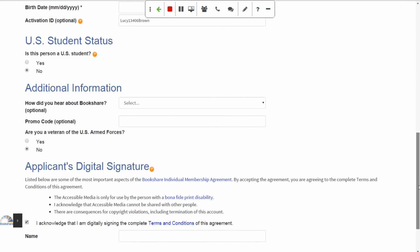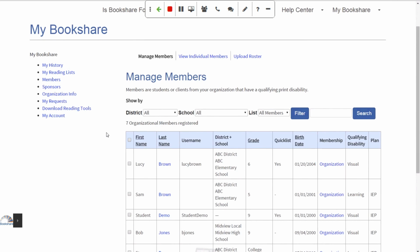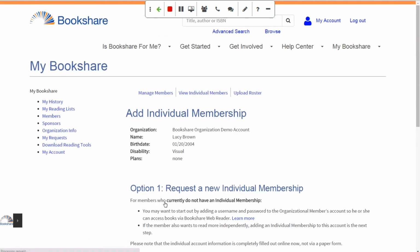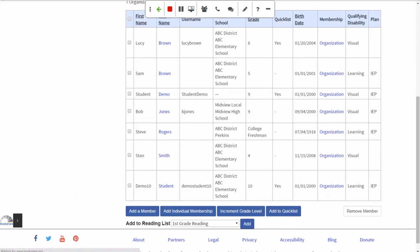To initiate an individual membership for a student who is already on your organizational account, select the last name of the student from your member roster and select the Add Individual Membership button. From there, you will complete the same process previously described. Note that you can initiate individual memberships for several members all at once. Simply check the boxes next to their names. Select the Add Individual Membership button below your roster and follow the steps mentioned previously.